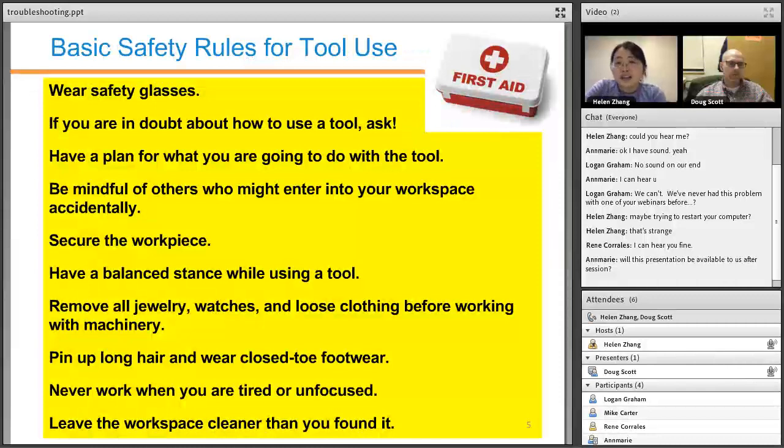Next, before I ask Doug to start sharing his experience, I just want to emphasize all the safety rules, because when students are working with electronics, they're working with batteries, circuits, and all kinds of tools. So it's very important to make sure that the students understand all the safety rules. I won't go through the long list here, but please make sure that students know how to use a tool before they start using it, and also make sure that students have a plan before they start working.